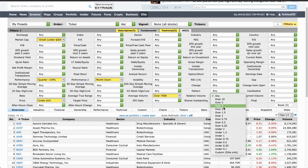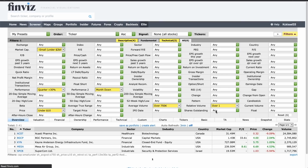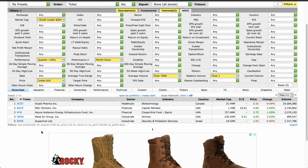Sometimes I'll go over 3, over 5. If it has over 10, that is really high relative volume. So here we're going to put over 2. We don't have any results, so we'll just go back and put in over 1. We have a few results here.